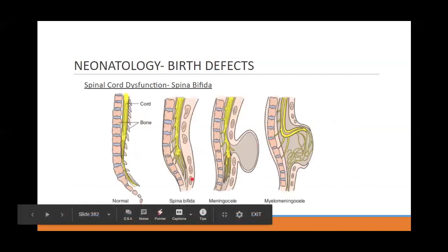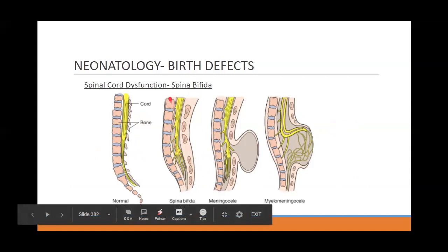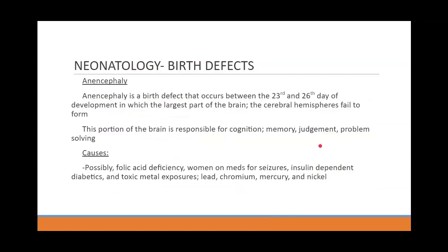So again, occulta just means a buildup of pressure because of those meningeal layers. Meningocele is when the meningeal layers are extending outside of the body. So we have CSF in there. And then myelomeningocele is when we actually have this part of the spinal cord in there. So there's one. I think that's the myelomeningocele there.